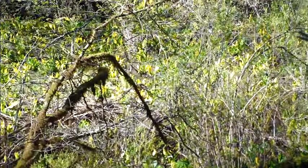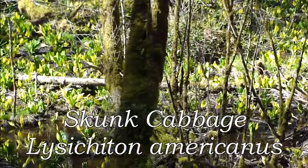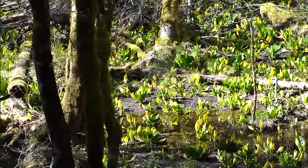Well, I can definitely say that you can smell it before you can see it. Look at all the skunk cabbage. Crazy town.